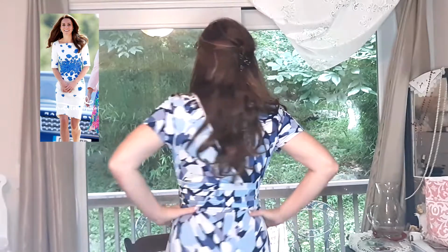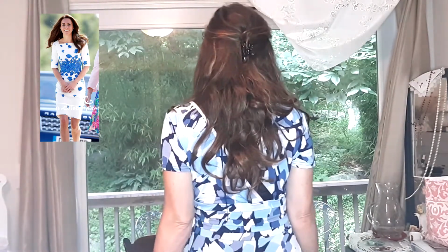All right, on Kate and William's tour of Australia, she wore this beautiful L.K. Bennett dress. This is as close as I could get. I would love to order that dress, but I tried not to spend a lot of money. So I got this at a thrift shop for about $5. So this is a nice casual dress. It's similar to the one she wore, and I think it looks real pretty. So that's this one. This is probably the one that looks the least like the one she actually wore.